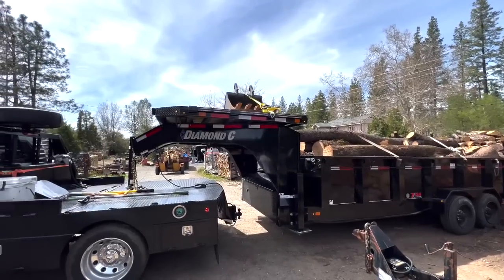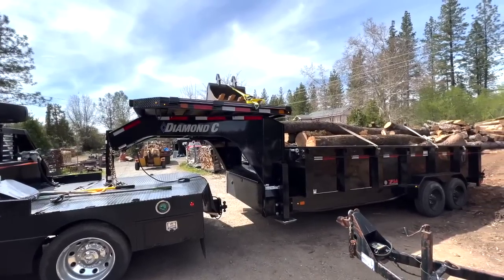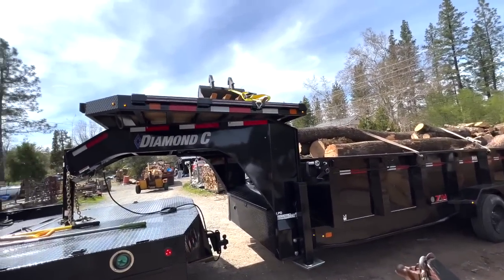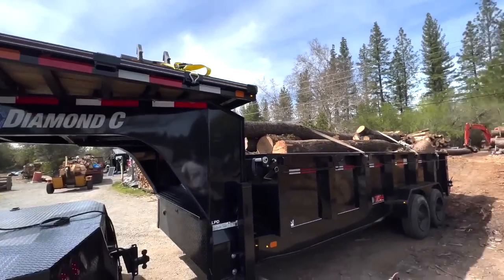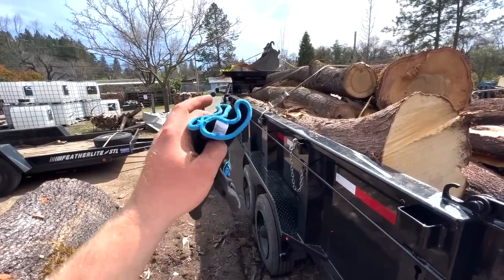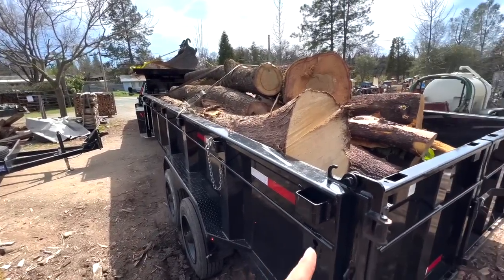Did load a bucket up for you, but he ended up not wanting the stump buried. So, I'll throw her back up on the deck on the neck. But that's actually super handy having that. Got to run home, get the gooseneck to actually haul tractors in. We got to go get the skid steer and the blue guy, bring it back here.